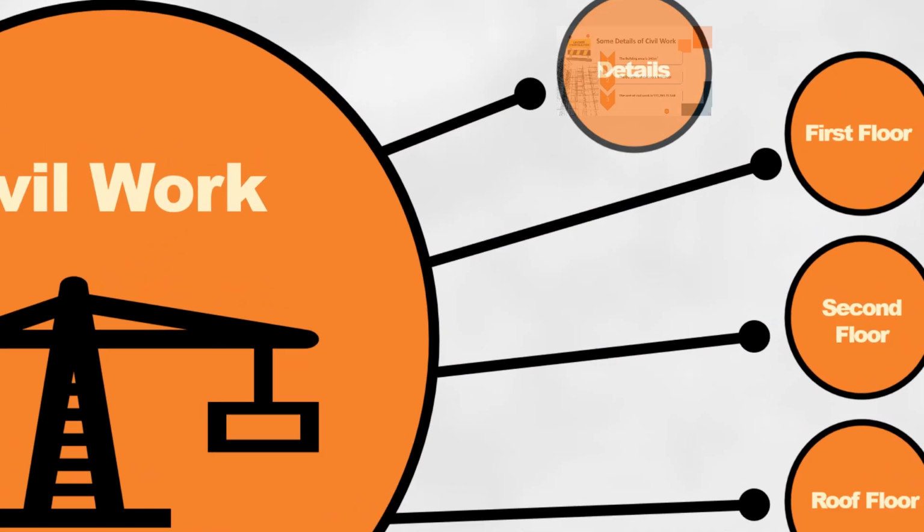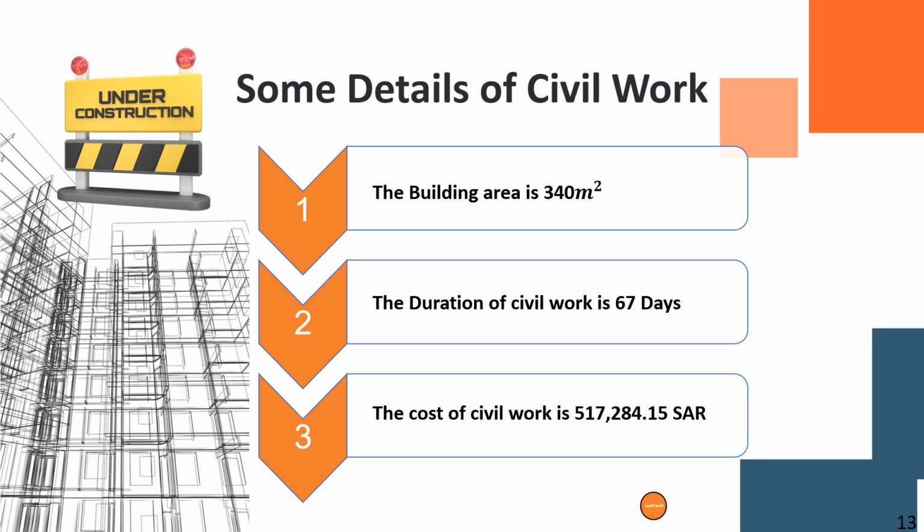For the civil works, some details of civil works. The building area is around 340 meter square. The duration of civil works is around 67 days, and the total cost is around half million riyals.